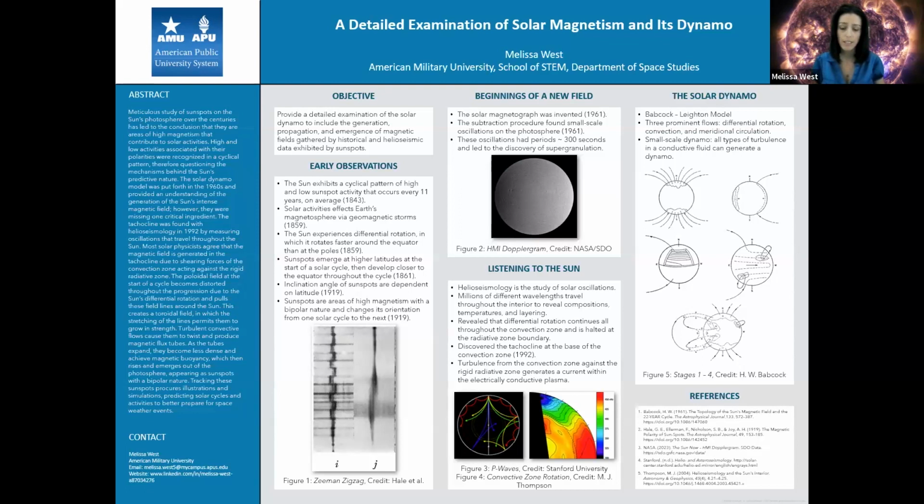Next, we have Richard Carrington, and he was one of the first to make the correlation that solar activity can affect Earth's magnetosphere via geomagnetic storms, thanks to the infamous Carrington event. After recording the movement of sunspots at various latitudes, he also concluded that the surface doesn't rotate as a solid body. It exhibits differential rotation, in which it rotates quicker around the equator than at the poles.